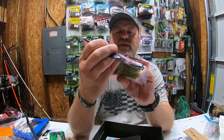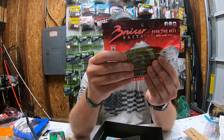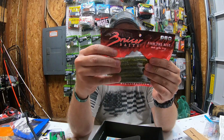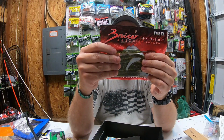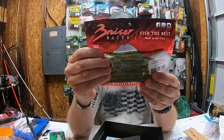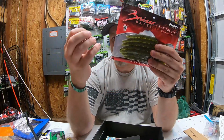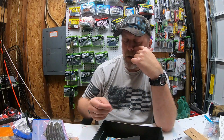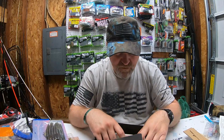But, you know, these are good stick baits. They seem like they're pretty good. Very oily. I just don't know how they're going to be density-wise. Usually they have a lot of salt in them to help them sink. So we'll give those a shot. Obviously, this is a watermelon red flake.